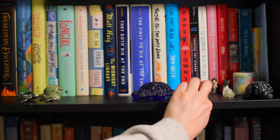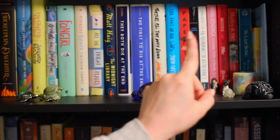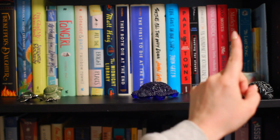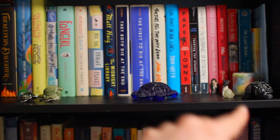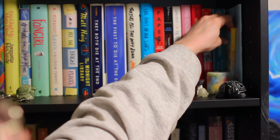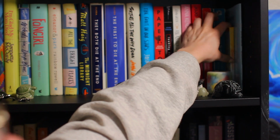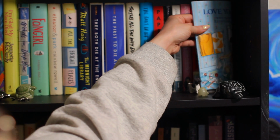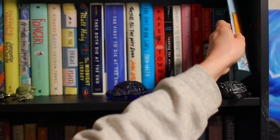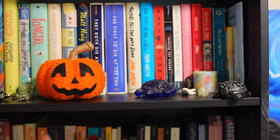And then I have Anna Kendrick's memoir, Scrappy Little Nobody, Jojo Moyes' Me Before You, Marley and Me, The Last Song, and then just two little small books. This one my mom got me called Dear Daughter for my wedding, and then I have Love You Forever, a little children's book. So that is everything on this top bookshelf.